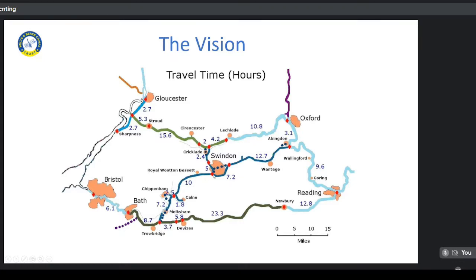But when the canal is open, this will be a very busy section of canal, and I think that will benefit a lot of people. Now, you might think canals are not just for boaters. In fact, a very small percentage of the people who use the canals are boaters.